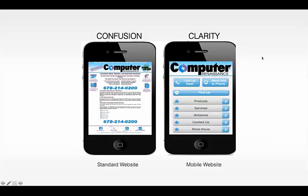I mean, you can see here, this is the Computer Renaissance business standard website, and you can see it's very, very hard to access the information, versus this modified site for mobile that makes it super easy. Look at that, one click of the button, I can call them, I can have the information about them sent to my phone, I can find them on a map, I can look at their products, services, schedule, store hours. So this structure makes it much, much easier for me to take my thumb or my fat finger on my phone and get the information that I need from this business.